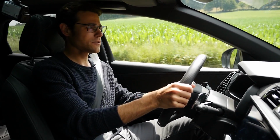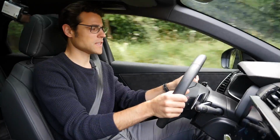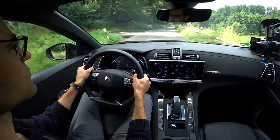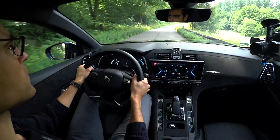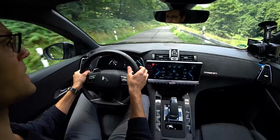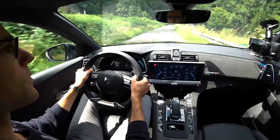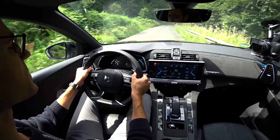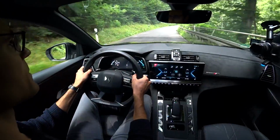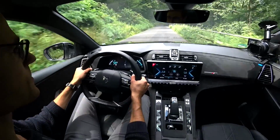Welcome to Thomas's Driving Lounge, and we start here today with the DS7 Crossback E-Tense, and in this case also the 4x4 version. So you can get the very same drivetrain as you can get for the 508 with the front wheel drive only and the electric support, but here in this case with an additional electric motor in the rear, giving us the all-wheel drive and the only all-wheel drive possibility for this vehicle. So no pure combustion engine all-wheel drive possibility is actually present.